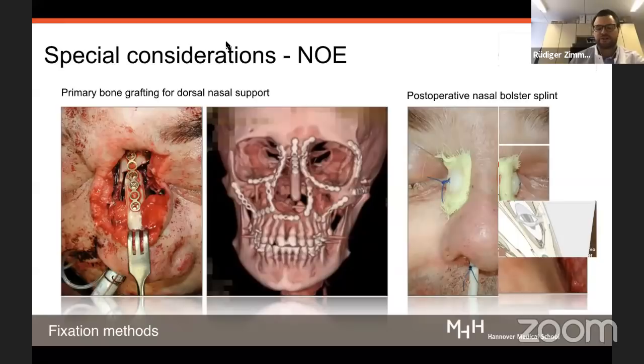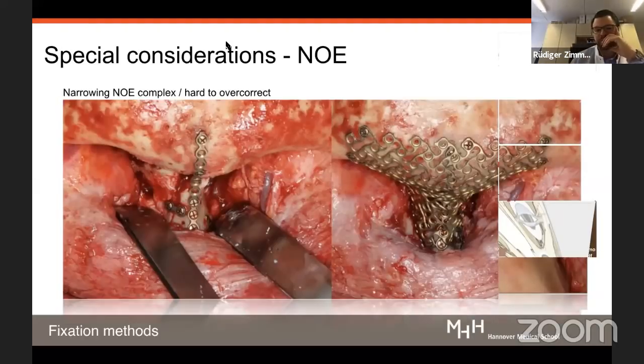Another thing you should consider, if you have completely dissected the soft tissues there, you might also put in some bolster dressings like this to keep the swelling reduced and to attach the soft tissue to the underlying bone. Special consideration also to keep the NOE complex narrow.